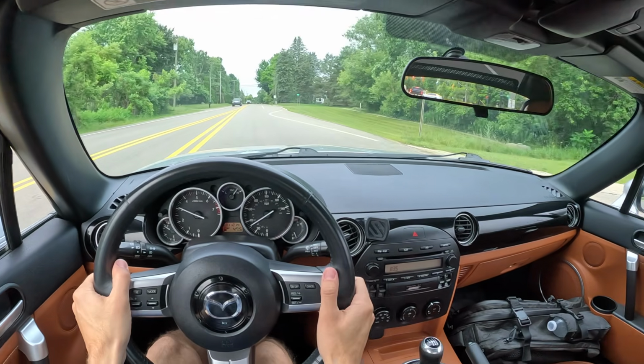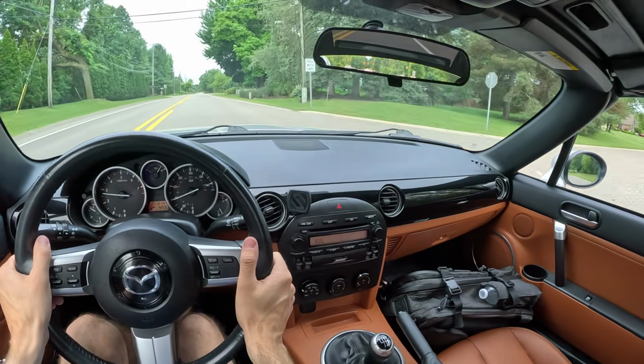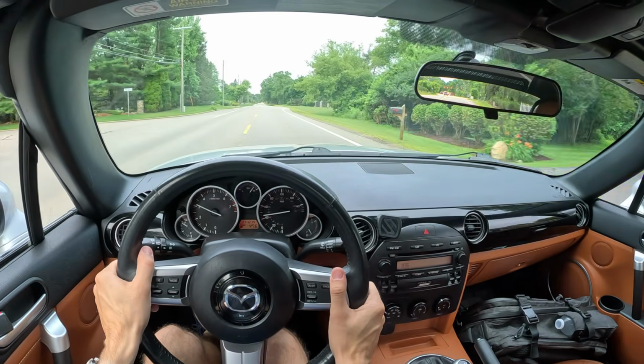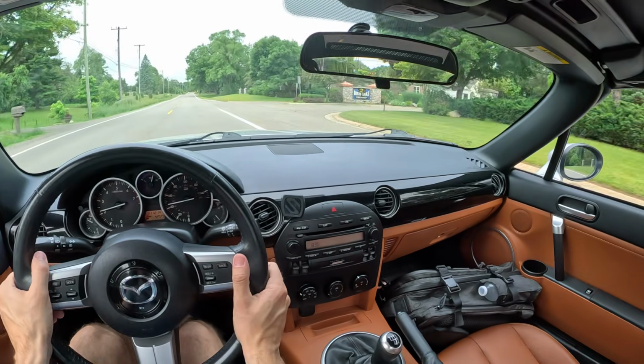Well, greetings and welcome to our 2006 NC Miata. We've done a lot of work to fix this little car up, and here at Just Car People Things, we love buying a cool older Miata like this to just basically knock around in every day.